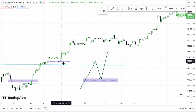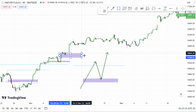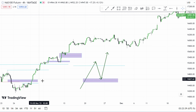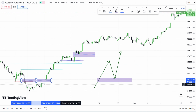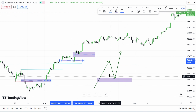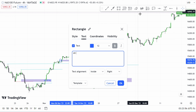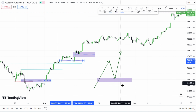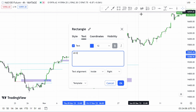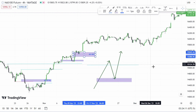Right here, another fair value gap entry to buy. So this was an inversion. Okay, let me label them. So this is a 4-hour IFVG, inversion fair value gap. This is a 4-hour BISI, buy side imbalance, sell side inefficiency. This is a 4-hour BISI, buy side imbalance, sell side inefficiency.